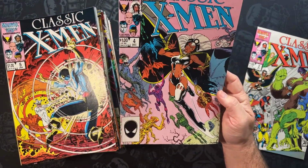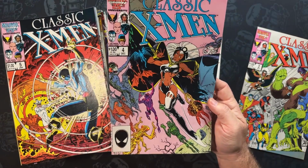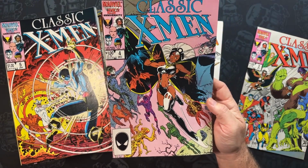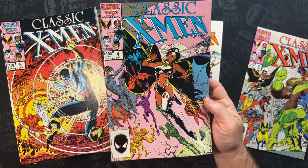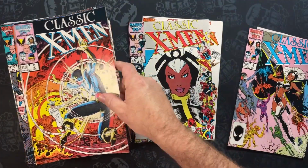Inked by P. Craig Russell here. Don't love the pink on this one, and the monsters, the details on them get a little busy, I would say. So, good Storm cover, but gonna put it in the discard pile.